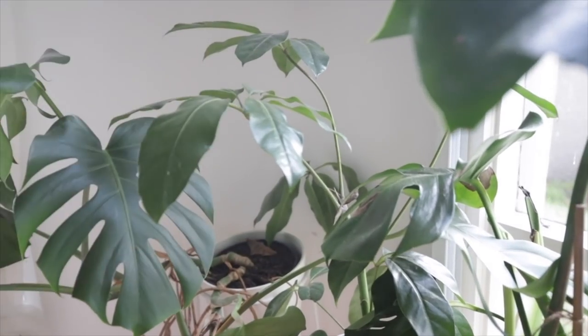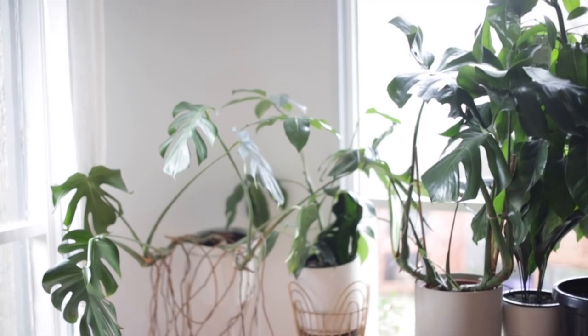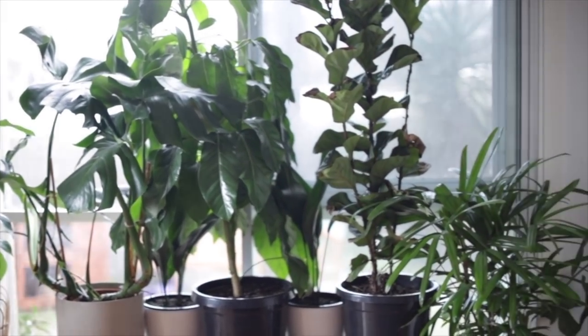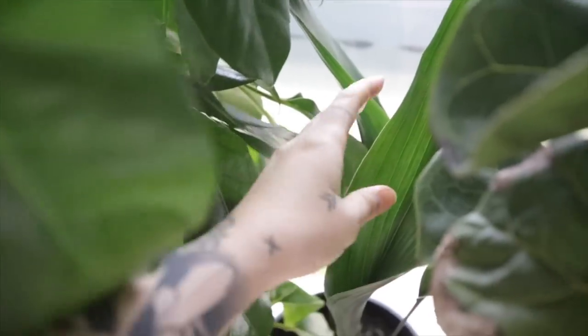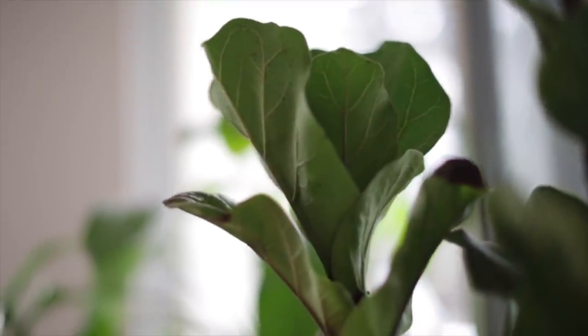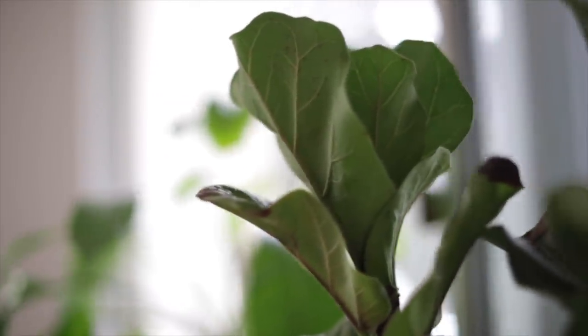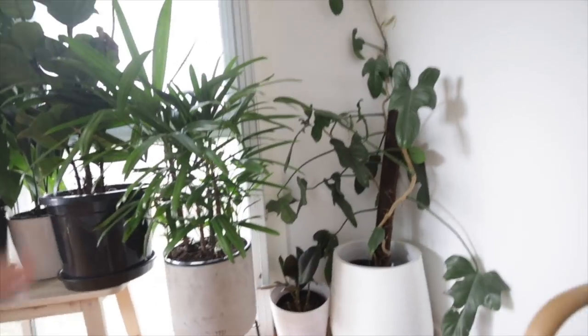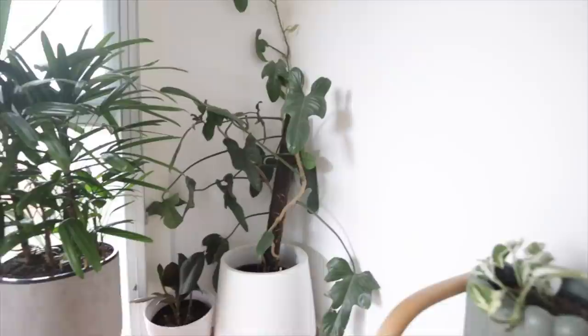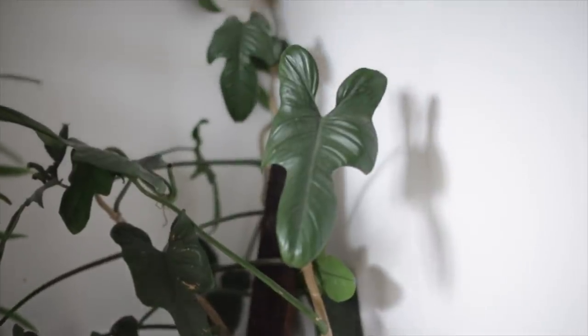Then we have a little umbrella tree here, another Monstera, an even bigger umbrella tree, and I don't know if you can see at the back, but there's two cast iron plants in here. Now this is a Lyrata bambino, so think fiddle leaf fig but baby version. Then next to that I have a little palm, there's a little baby rubber plant down here, and then my super large fiddle leaf philodendron.